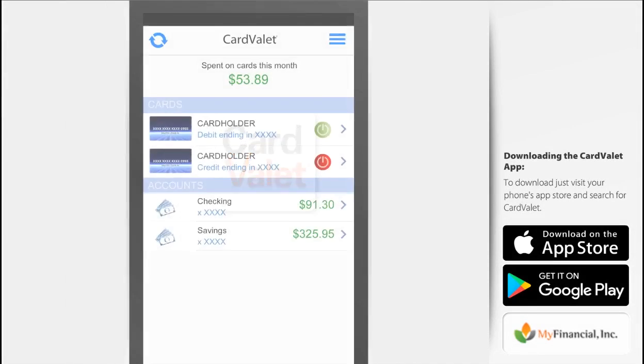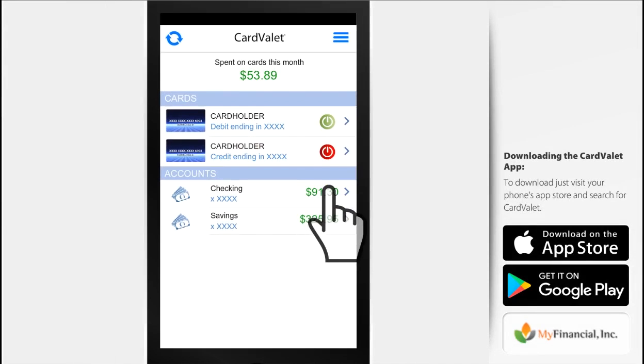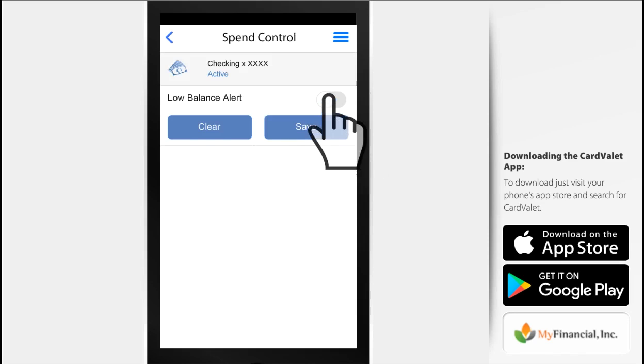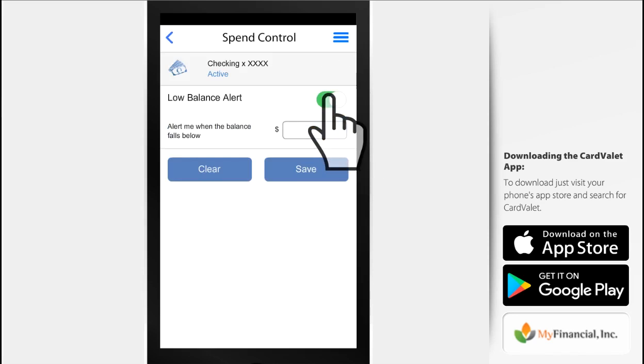The Account Details screen displays the current and available balance of the account. The current balance reflects only those transactions that have been posted to your account. The available balance includes transactions we have received but haven't yet posted. You'll also find navigation to alert preferences and recent transactions. Account alerts can be turned on or off from here. You can also edit the values of the triggering account event.